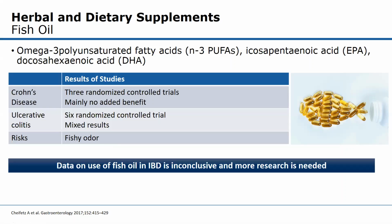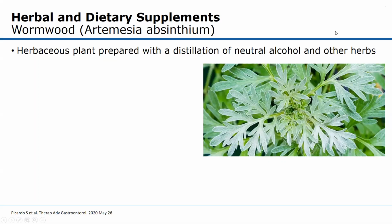So where we stand on fish oil is that the data on the use of fish oil in IBD is unfortunately inconclusive, and probably more research is needed. And you're probably going to hear me say that very frequently with a lot of these alternative and complementary therapies. Okay, so moving on to the next herbal or dietary supplement.